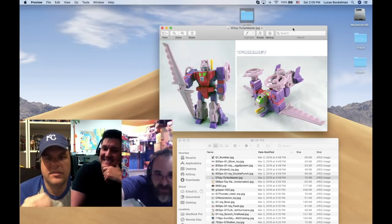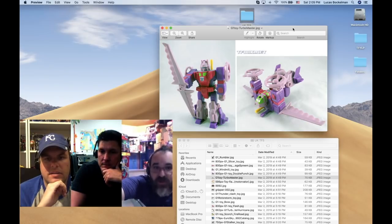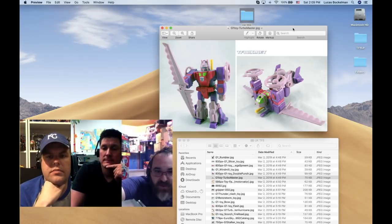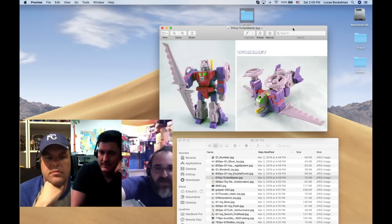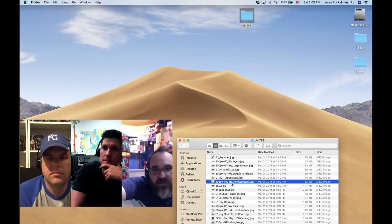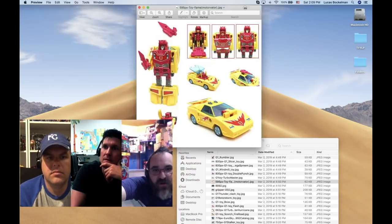In the original design, it actually was Bruticus, where it looked like it was a combiner. And then it was changed to have the limbs be more uniform. But if you look at the head and the torso, you can tell that's Bruticus. Yeah. And then we move on to our Motivators.